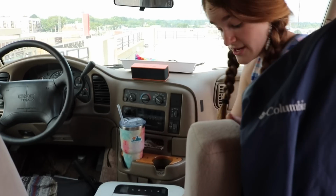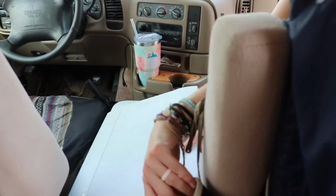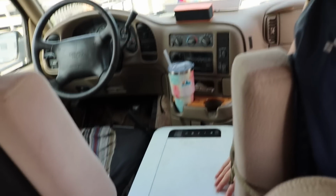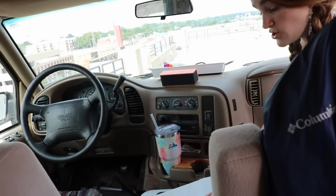This right here is my fridge. Opens up like this. I keep some little ice packs in there. Right now, this is not running, but if I plug this into my car while I drive, then basically it cools like a fridge does and then freezes these guys. And then these guys will keep everything cold once the van is off.